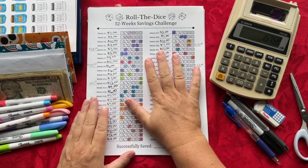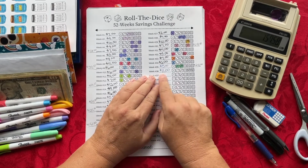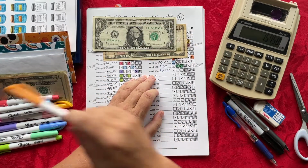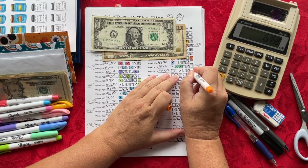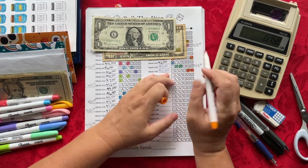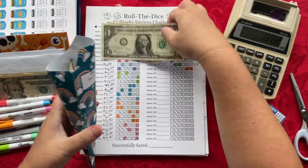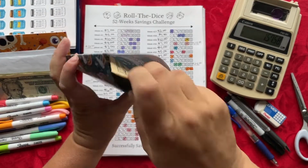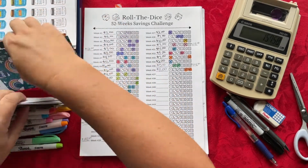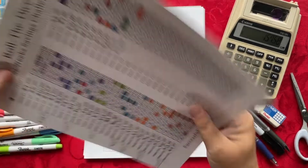So anyway, okay, so roll the dice is the next savings challenge, and on this one we needed to save $11. So there is 10 and 11, and let's go ahead. I rolled a 6 and a 5 on Monday, so I'm going to go ahead and color those in to show that I saved on those. Then I have my cash envelope from the Budget Mom here. There we go. And so that is $11 for roll the dice. Okay, let me put those ones to the side there. All right, so that one's done.